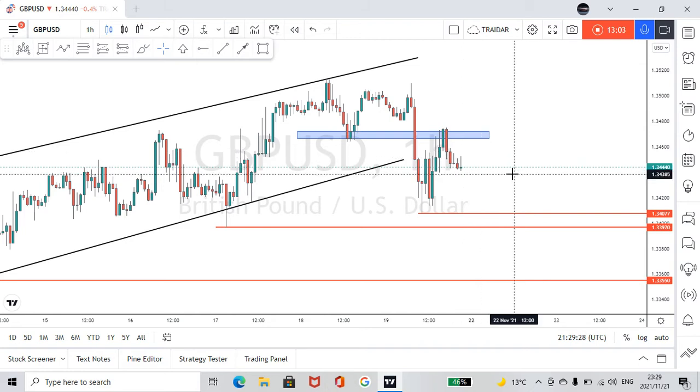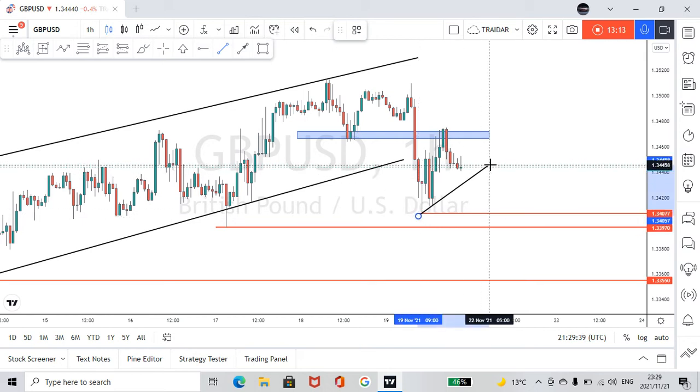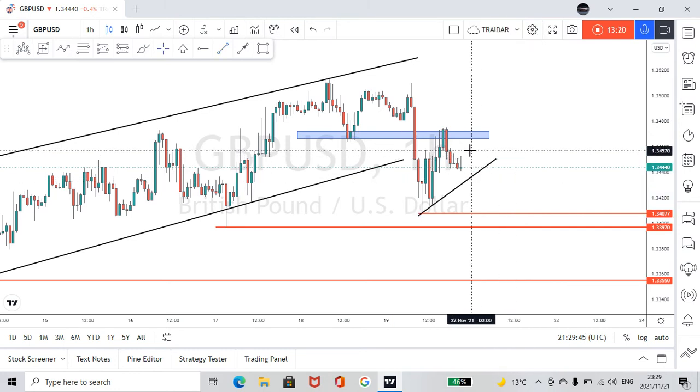So with this one here, because I know the market can be very manipulative on Mondays, that's why I don't trade on Mondays. So this is my line of glory. So this line, guys, is what we'll use.